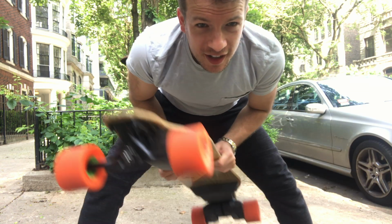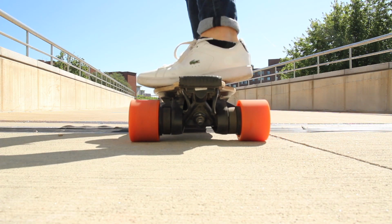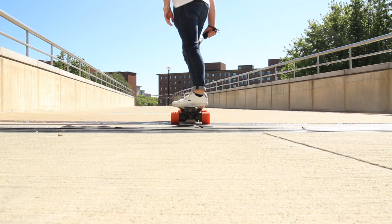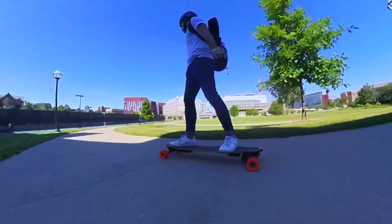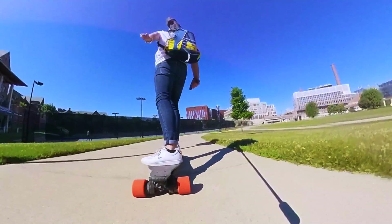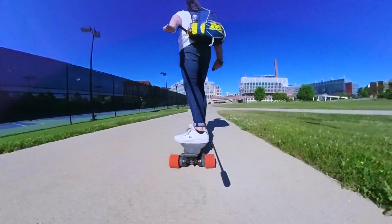A couple weeks ago, I bought what I believe is the cheapest boosted board on eBay that is still in good working condition. Here it is. This is a V1 boosted board that I bought on eBay for $500. I won the auction. It started at like $450 or something like that, and then I won the auction at about $500. And I'm super excited to share this thing with you because I believe it is the first all-electric vehicle that I've ever reviewed on this channel.